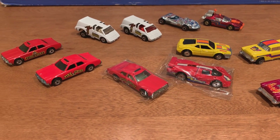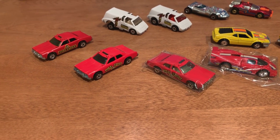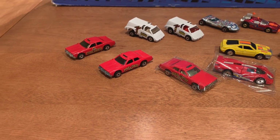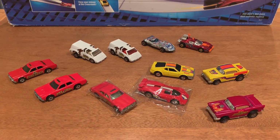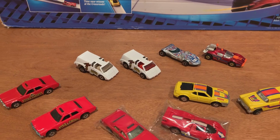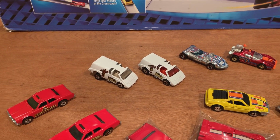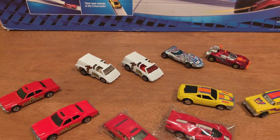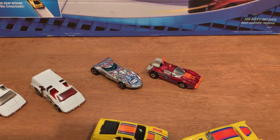I've got an extremely rare Fire Chief car here with the tan interior, and I've brought out a couple other examples to show the difference, the only difference being the interior color, and another interior variation with the Vet Van. Those are from the Hot Wheels Heroes series, 1980 and 1981. Also just a couple extra cars I needed in my collection in better condition.